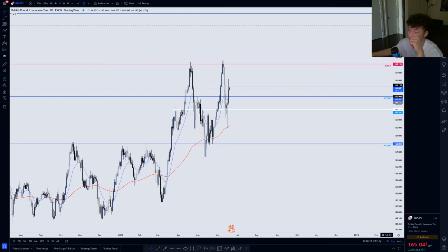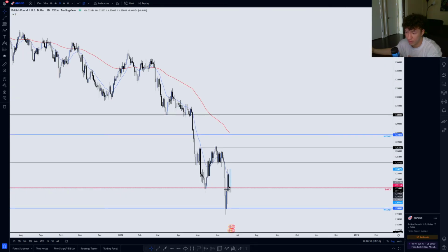Looking into GJ, it is also very, very volatile. And then GU is probably like my least favorite pair, but it's still one of those pairs that I like to trade, if that makes any sense. These are really my top 3 pairs that I like to trade.